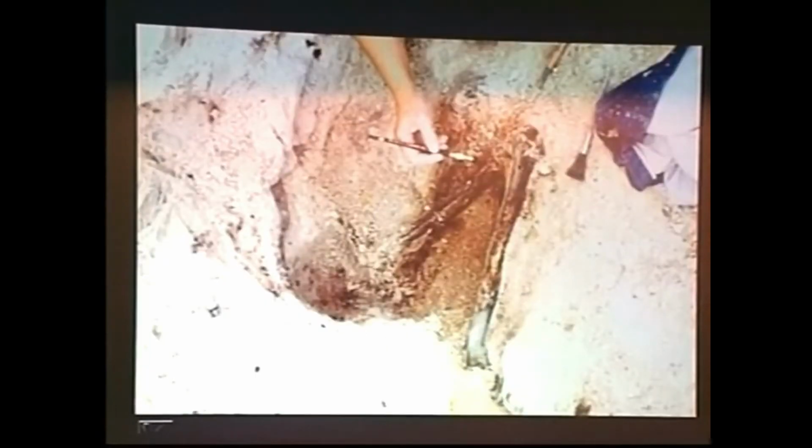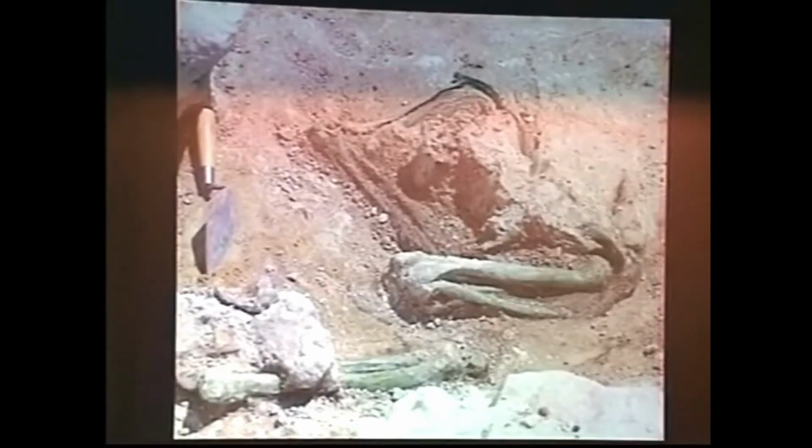Here's the femur, the foot. Here's the pelvis over here. And then as it's further excavated, you can see the pelvis still embedded in the rock. Here is the second leg behind here, still even more embedded. This was the nearby skeleton. I say skeleton, this is a pile of bones.